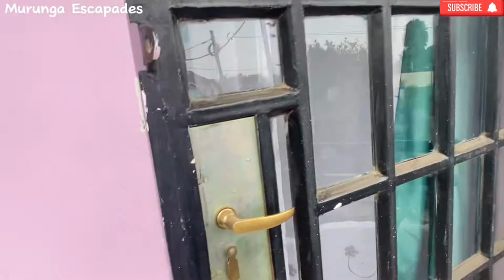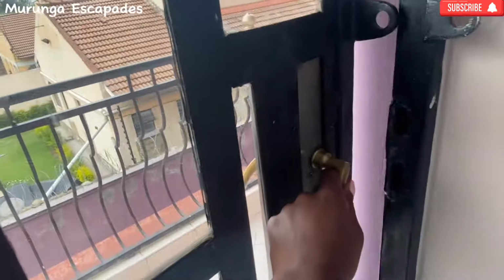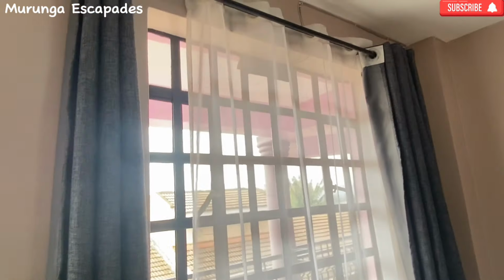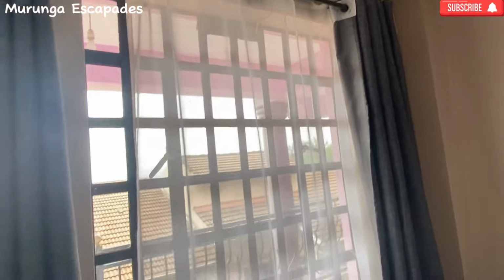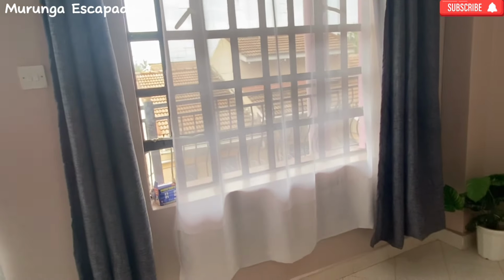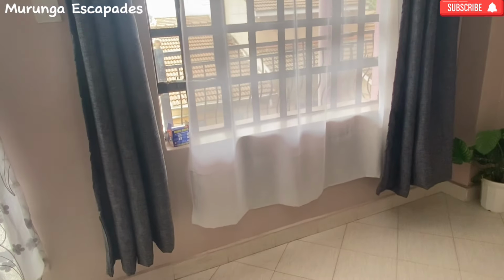Let's get inside. Let me first lock the door. When you get in, the first thing you meet is this mat here. Then, I was doing some content, so my ring light is over here. Over here we have these curtains. This house has a lot of things to be done. As you can see, the curtains are short.